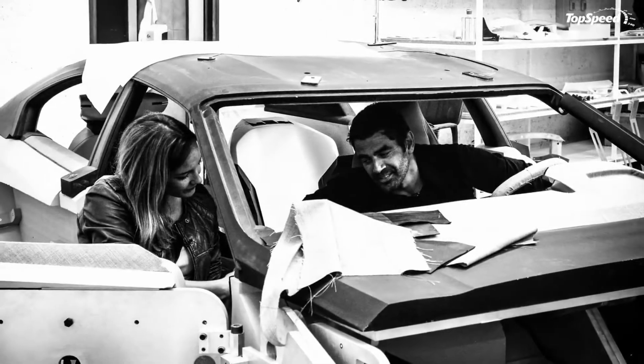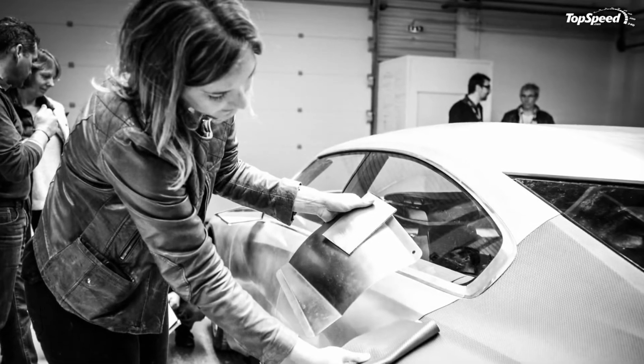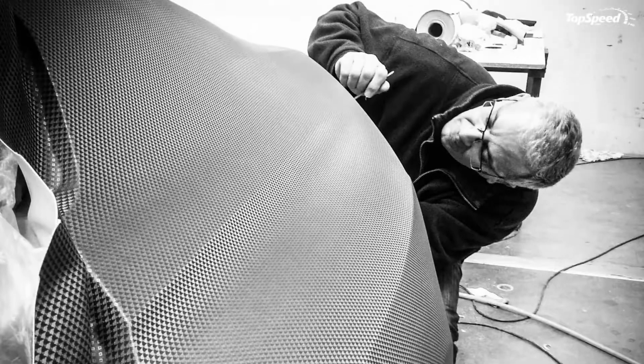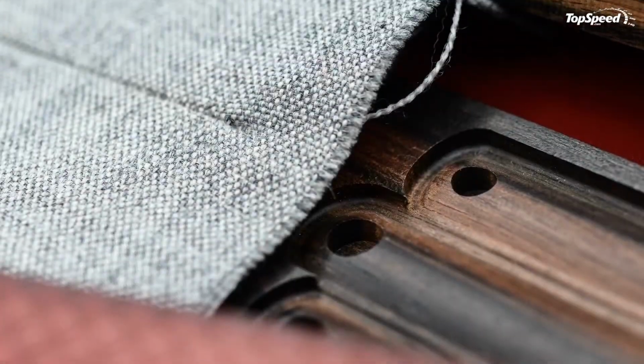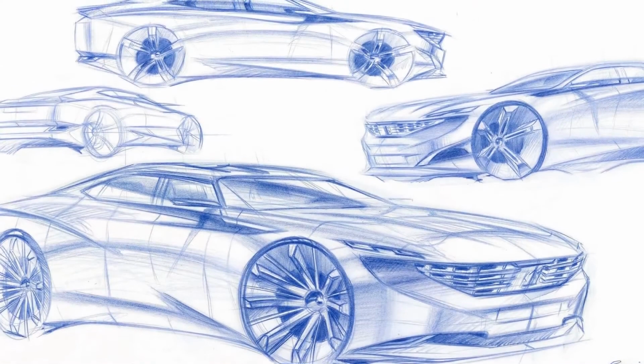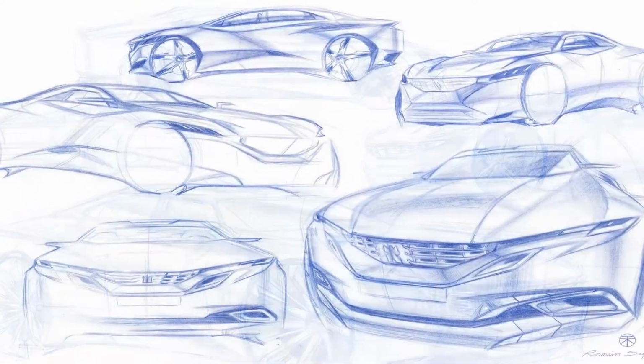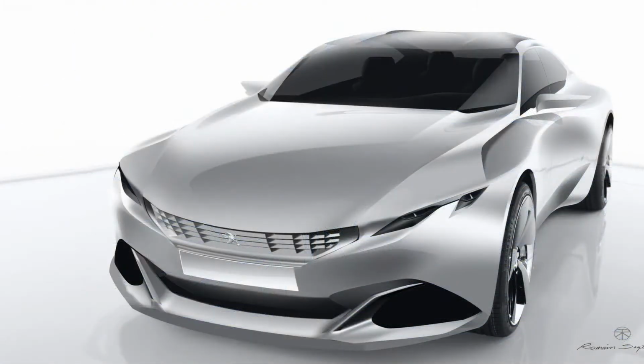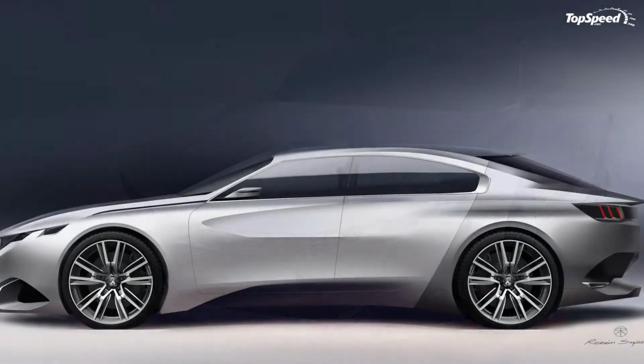The rest of the sedan is right around the shape of what you'd expect, but once you get a chance to look at the rear section, you're going to notice the other distinct characteristic of the Exalt's exterior. Peugeot calls it the shark skin textile, and according to the company, it serves more than just an aesthetic purpose. Apart from its visual appearance, the textile's technical grain structure allows it to help improve the concept's aerodynamic performance.